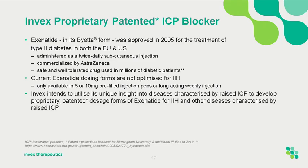So the Invex proprietary patent ICP blocker is based on the drug Byetta, which was originally used for diabetes. This was an AstraZeneca drug. It's now off patent, but the good thing about that is that we know that it's safe and well tolerated. It's been used in hundreds of thousands of people around the US and around the world. So this is a really well-known drug.